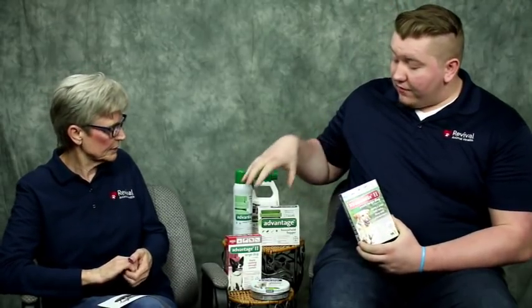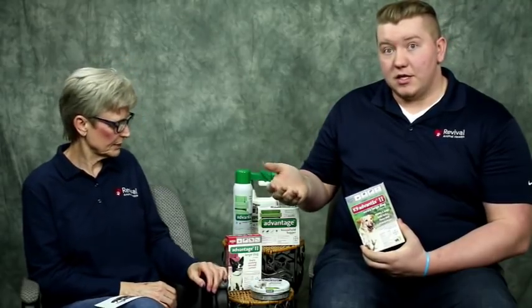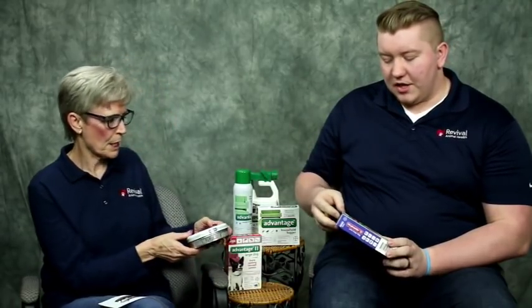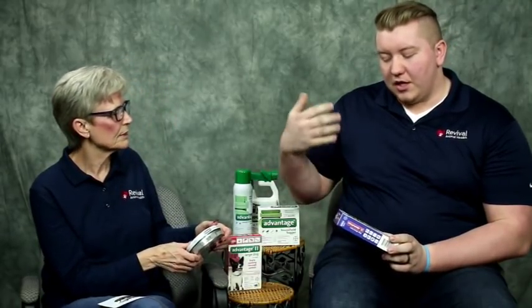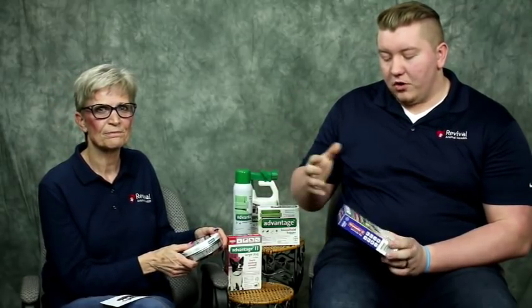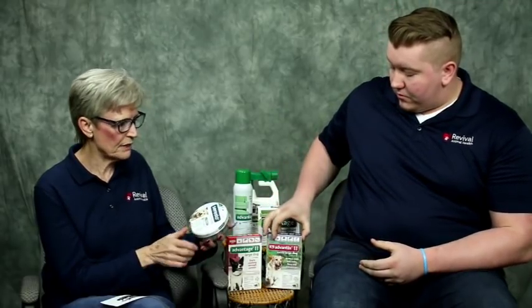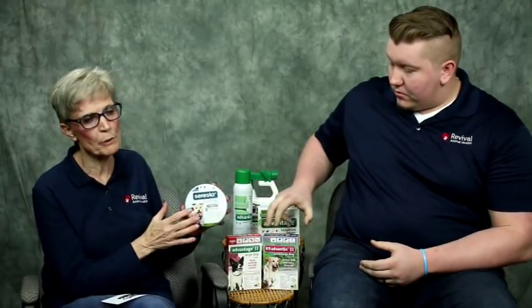The difference between Advantage and Advantix is the Advantage will mainly just cover fleas, and the Advantix will cover fleas and ticks. There are some other things in there, like it repels and kills mosquitoes, and both of these products are waterproof. We also have the Seresto, which is a collar to wear. And this does work against fleas, ticks, and lice as well.